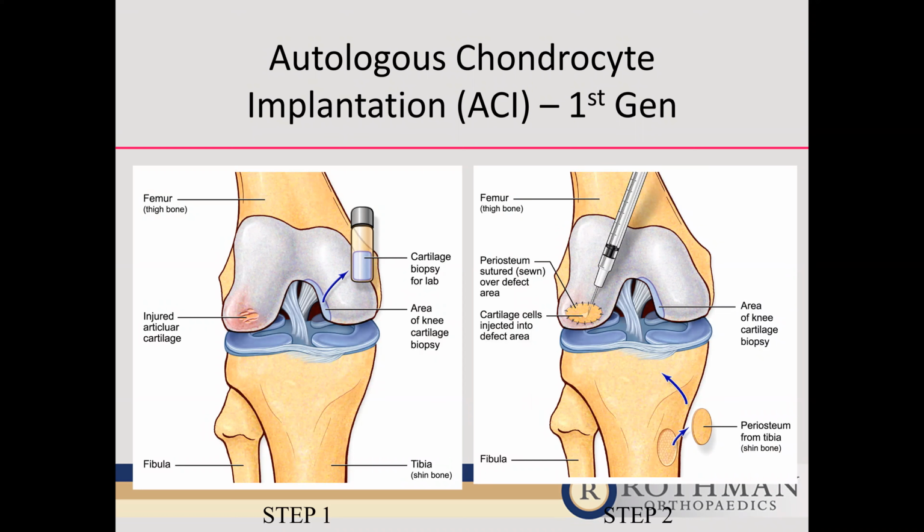So this has undergone several generations of advancement. The first generation, autologous chondrocyte implantation, is still done. We first have to do an arthroscopy, take a piece of cartilage out of somebody's knee, biopsy it, and send it to the company that helps make these cartilage grafts.